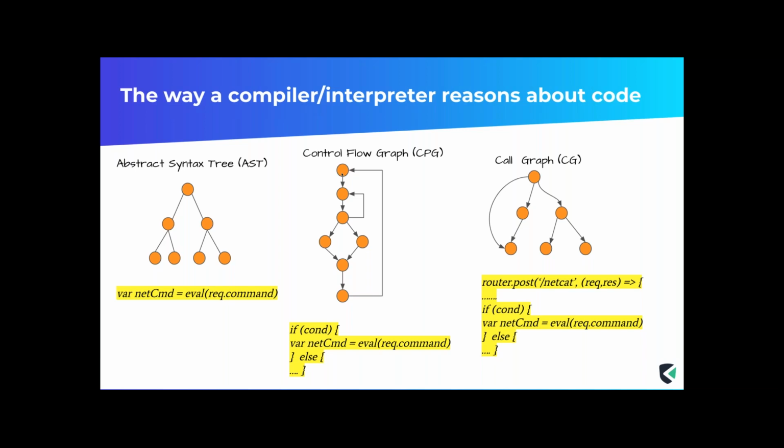So as the interpreter and compiler reason about your code, they're effectively examining the call graph, meaning how function A calls function B, how your router, if you have an API endpoint, calls a specific function, which in turn calls a handler, which in turn connects to your database. So all of these three constructs are critical for a compiler and interpreter to reason about your code.